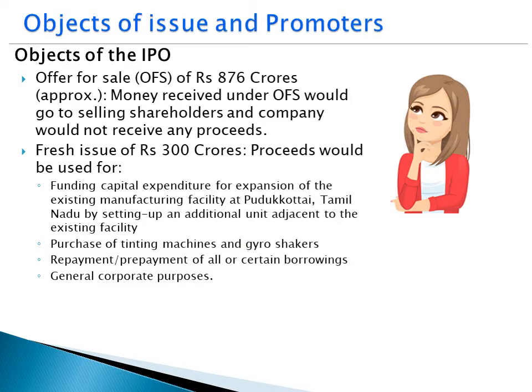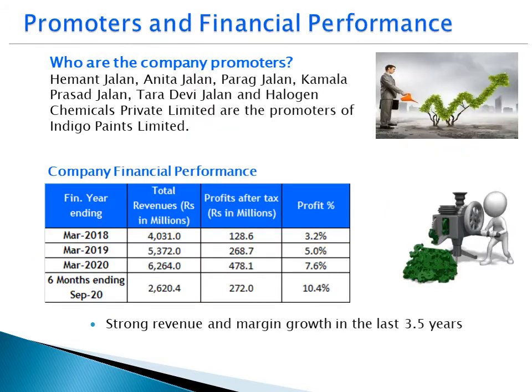What are the objects of the IPO? It contains two objects. One, offer for sale. Money received under OFS will go to the selling shareholders and the company will not receive any proceeds. The fresh issue funds will be used by the company for funding capital expenditure for expansion of its existing manufacturing facility in Tamil Nadu, as well as for purchasing tinting machines, and repayment and prepayment of certain borrowings.